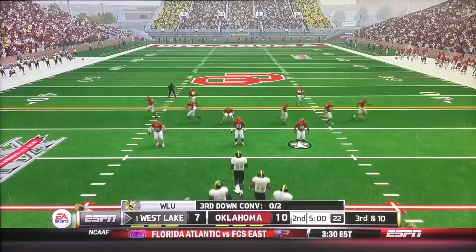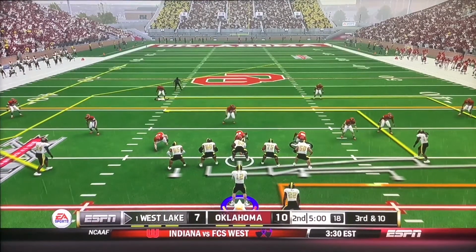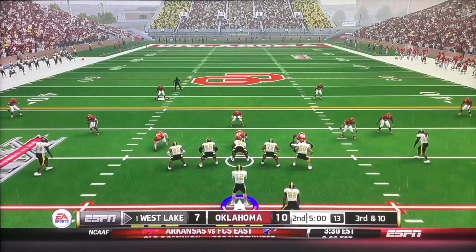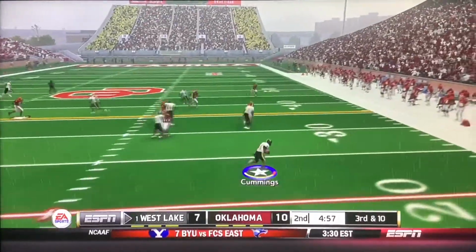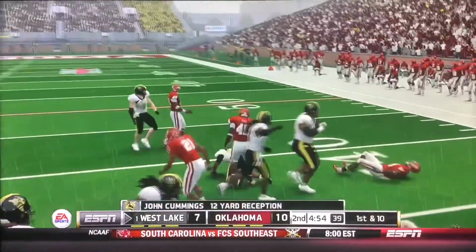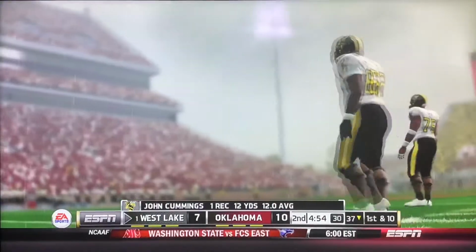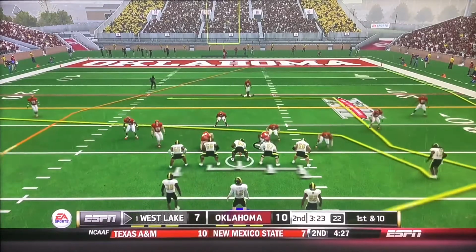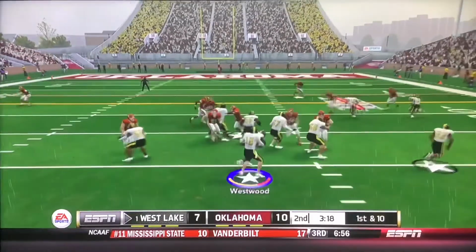So far today and this season in general, Westlake's pass protection and their run blocking as well have been really bad, which is strange because these are the exact same starters on the offensive line as last year, the exact same five. Third and 10, screen for John Cummings, and he makes a nice play getting 12. Cummings has really struggled, mainly because of run blocking, but he makes a nice play there. This Westlake offense is very different and a lot better when the offensive line is in sync, and I think you can say that about any offense at any level of football.